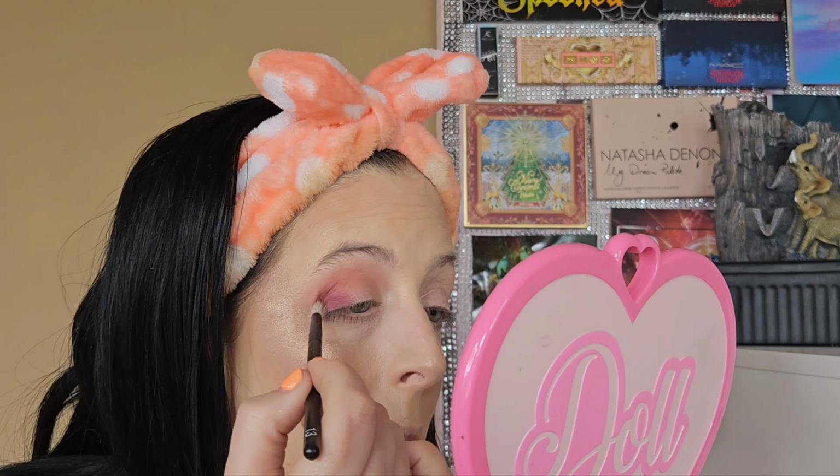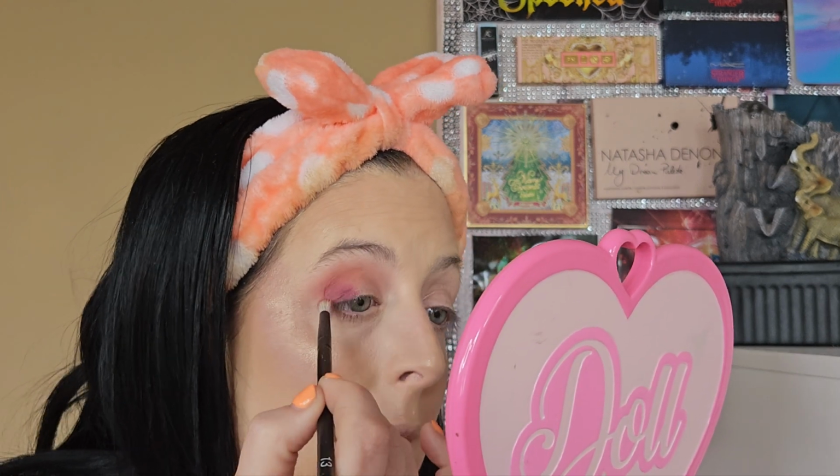And it's taken me, what, about 5 minutes? And I'm guessing it's not going to take me much longer to blend it because it's blended out absolutely effortlessly already. I just want to make sure there's no pigment being lost. And yeah, then we'll come back and add some shimmer to the lid.